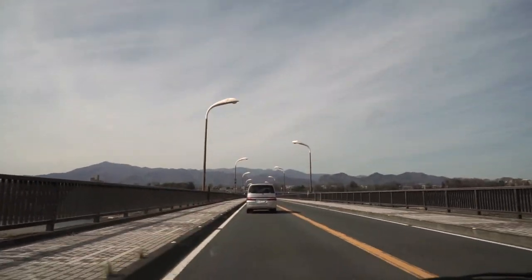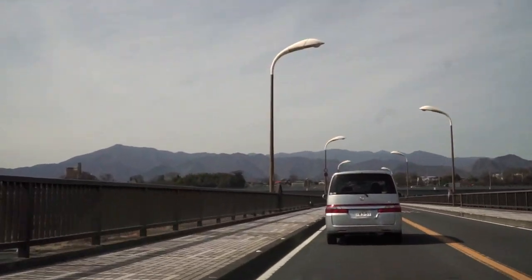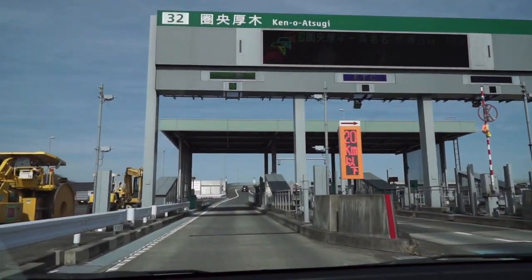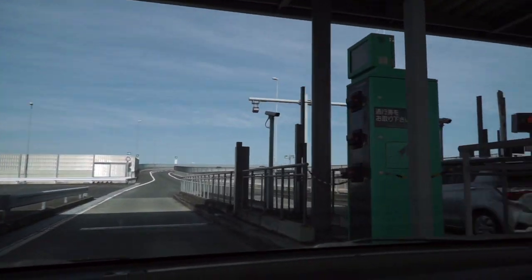So we're on our way now to Matsuda, and we're going to take the Tomei Expressway to get there. So we're entering the toll booth. We don't have an ETC card, so we just pay.